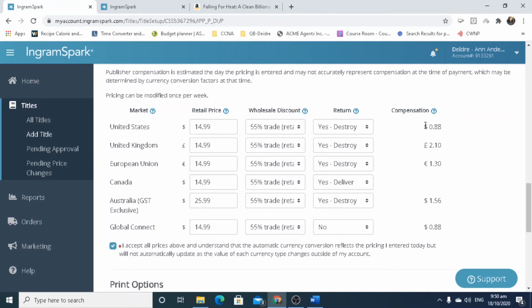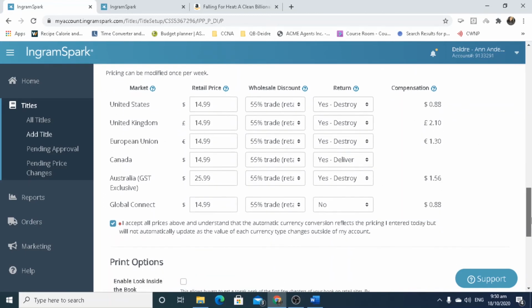You're going to have to settle for getting like 88 cents for each book sold, unless you want to price your book at ridiculous prices. So think about that the next time you're buying a book, right? The author is only getting like say 88 cents or less in some cases.